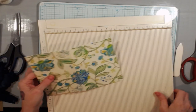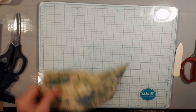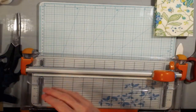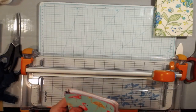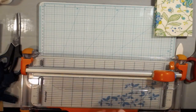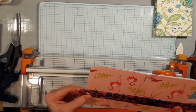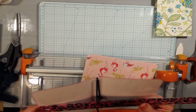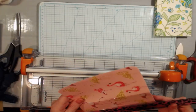Okay, once you get that done, well, I don't need that anymore. I do need my cutter. And then we'll make a booklet. And for this one, let's see what kind of booklets. Now this one, I'll make this one just a little wider than the other one. We're going to make it 7 1/8 by 6.